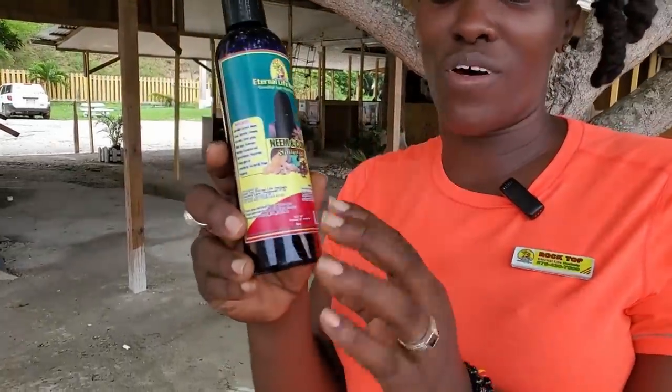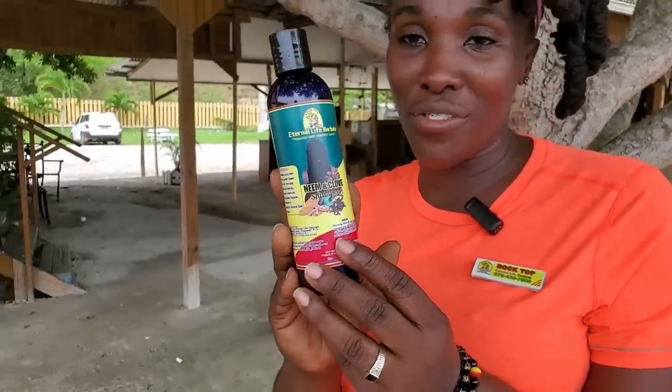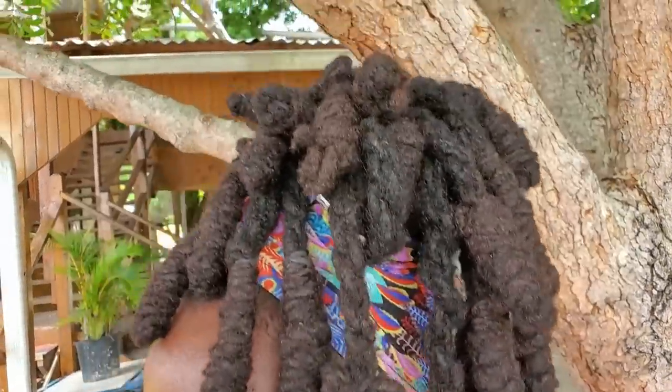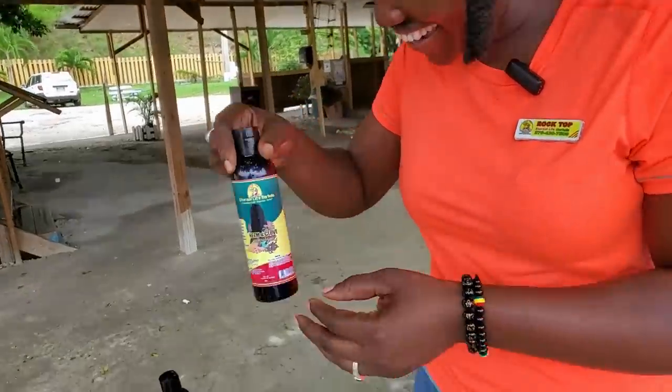Then I also have this one. This is the neem and clove shampoo. It fights dandruff, itchy scalp, dry scalp. It's used for damaged hair and hairline, split ends, and all those things. Right, to give you healthy hair. Right up your alley, because you love it for the hair, you say. Okay. What else do you have?